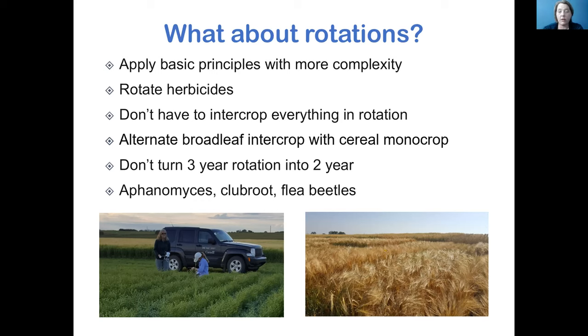It was the same thing with our chickpeas in our area. No one with any sense in their head grows chickpeas at Redvers, but we can grow them relatively successfully in an intercrop because it changes the dynamics of those crops. It changes the disease. It changes maturity. You still have to keep in mind aphanomyces, clubroot, flea beetles, all of those things.